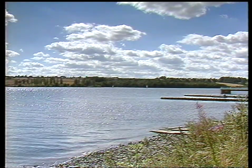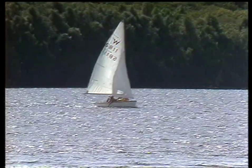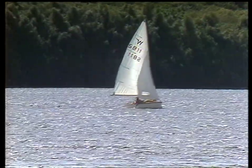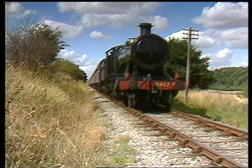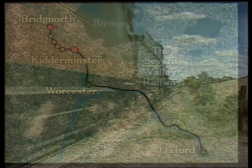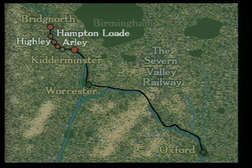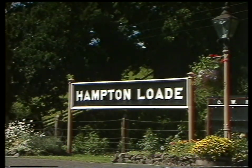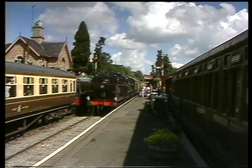On the approach to Hampton Loade is Chelmarsh Reservoir, put to good use by the local yacht club. Hampton Loade is the first of four intermediate stations on the Severn Valley Railway. Number 2968 backs into the station.